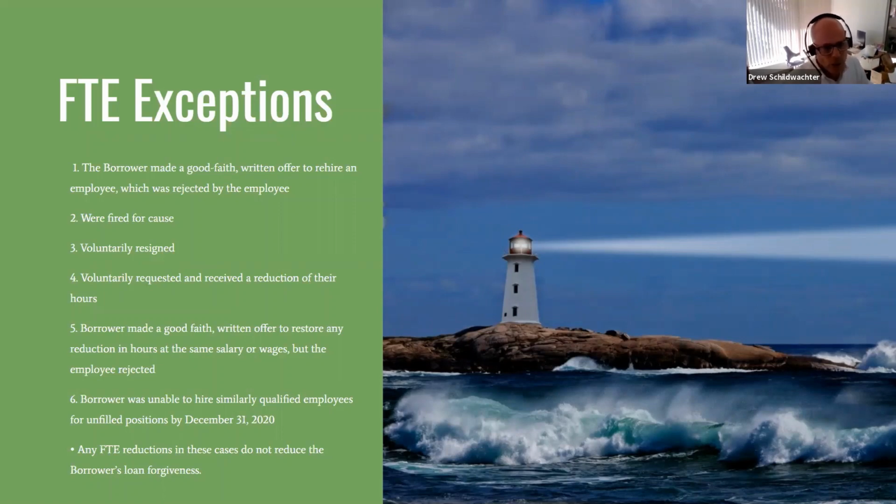If you fired someone for cause, if they voluntarily resigned, if they requested and asked for less hours, and the employer and employee agree, again, document that. And then if the borrower made a good faith offer, but the employee rejected those offers for reduced hours, et cetera, that those all qualify. And they kind of work in concert with the Safe Harbor 1. So again, any of these examples do not impact the borrower's forgiveness.